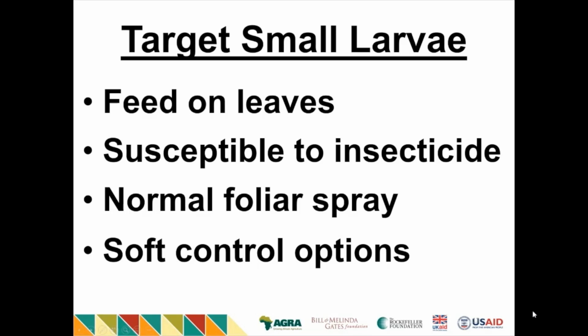Here's why. Small larvae feed on the leaves where they're exposed and where they are vulnerable. Small larvae are highly susceptible to insecticides and natural enemies. A normal foliar spray controls small larvae because they're exposed on the leaves. And soft, more environmentally friendly control methods, including botanical sprays, microbial insecticides, and even the release of natural enemies, are more effective on eggs and small larvae.